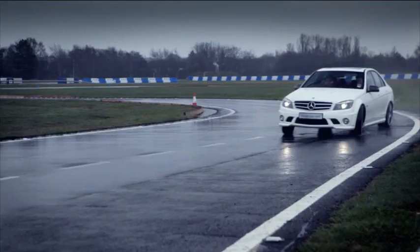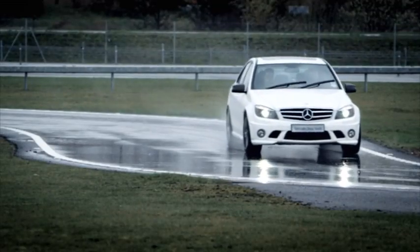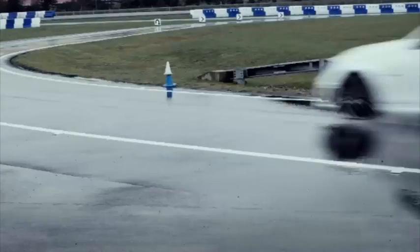As a racing driver, you're driving at extremely high speeds, turning in at exactly the right point, braking at exactly the right place. It's all about precision, driving the car to the limit but not over the limit. So it's extremely difficult to actually get the most out of the car without making any mistakes.